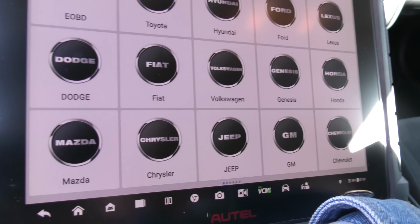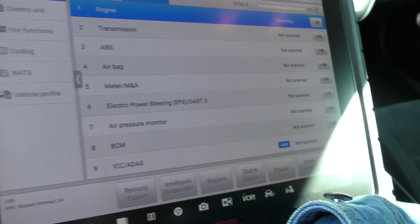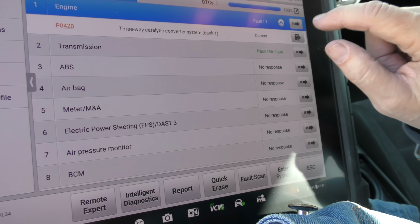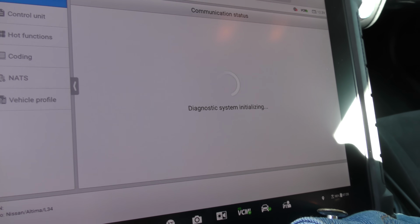So with a little wiggling, we got it on. All right, we'll do diagnosis. And here we go. We'll go through a full fault scan here. You can see it's going through it pretty fast. And the only thing it's got is one code. And he already told me that it's got a code for the cat.